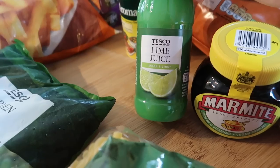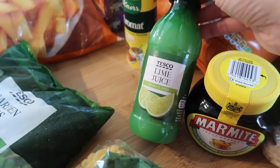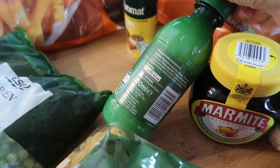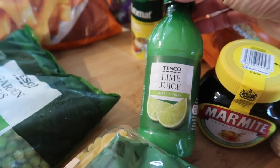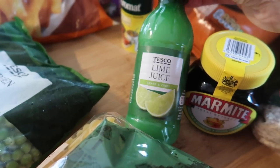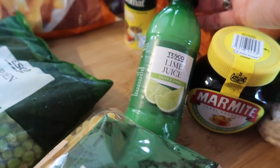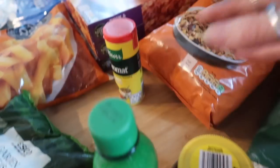Another thing that's puzzling me is lime juice and lemon juice. The exact same bottle and the exact same amount. Lime juice was 95p and the lemon juice was 55p, I think. It's like a 40p difference. Why are limes more expensive than lemons? I'm really not sure. If anybody knows, let me know.